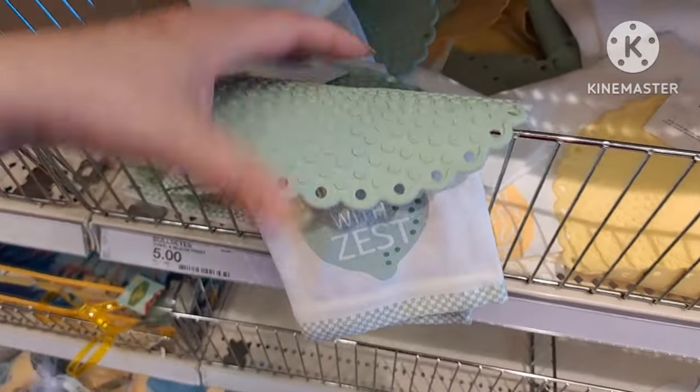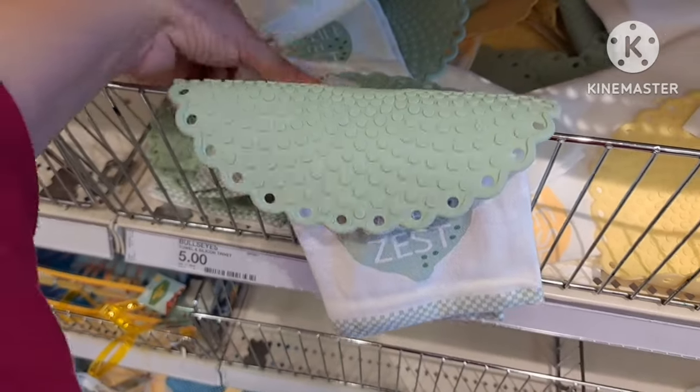So you get the trivet and the dish towel. That is adorable.